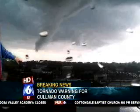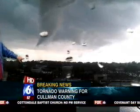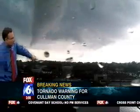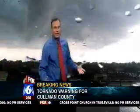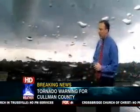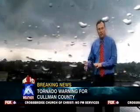That's actually the debris associated with that storm, as it gets closer to us and closer to downtown Cullman. See the debris right there? That's actually debris. This thing's kicking up all kinds of stuff here. Impossible. By looking at a tornado, you can't say if that's an EF3 or EF4. You have to actually assess the damage afterwards. But you're looking at something that's probably at least an EF3 damage producer.